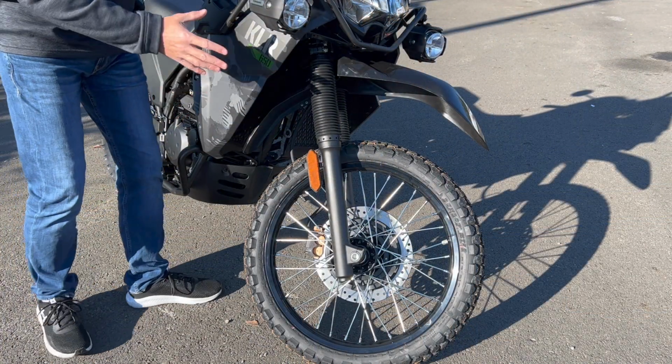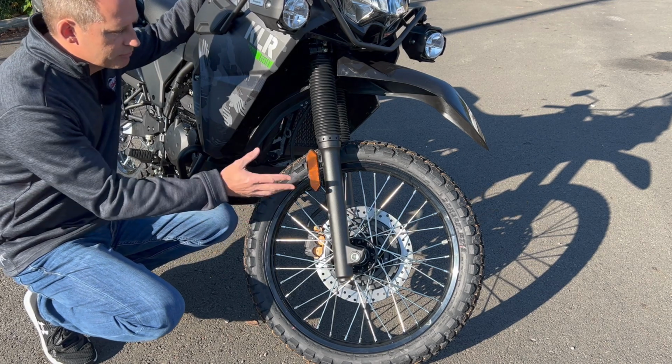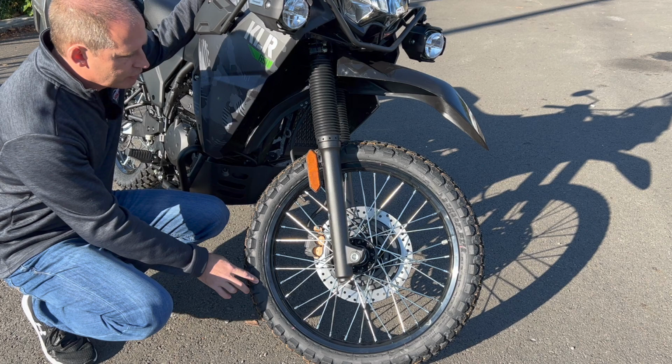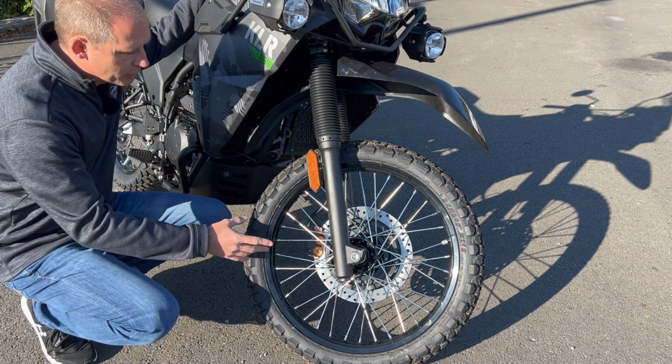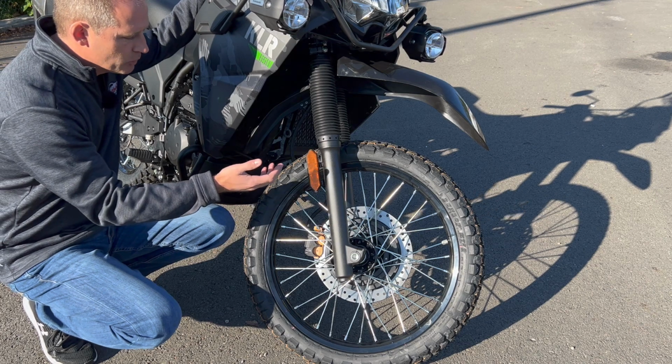Staying in the front here, comparing this to something like a Versys. A Versys has 17-inch wheels, basically front and rear. This one does not. This one has a 21-inch front tire, which is better for off-roading. You've got a disc brake here. These are upgraded disc brakes for the 2022 model year.